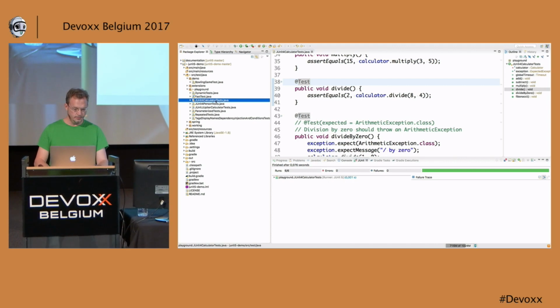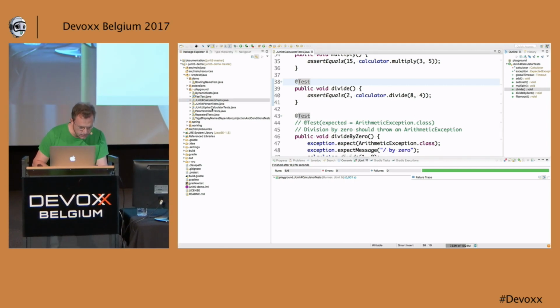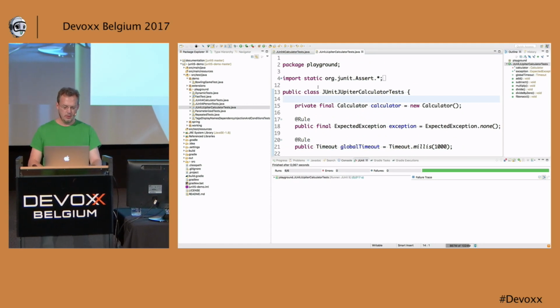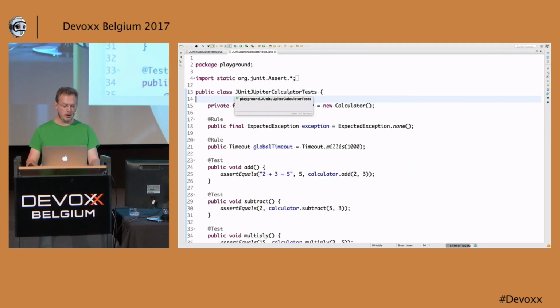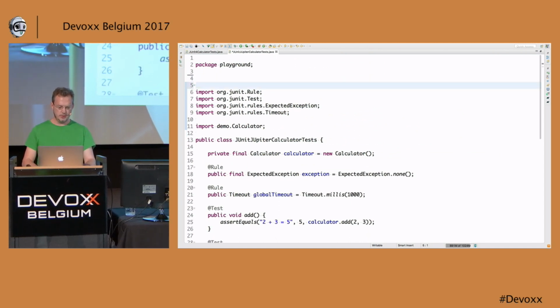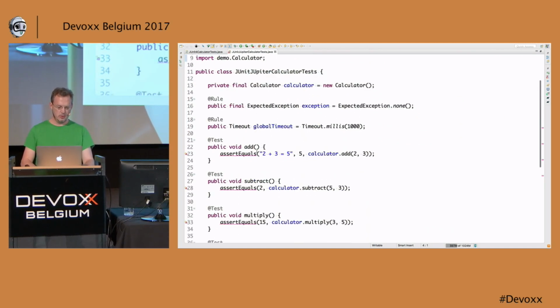Okay, so now pick the right one. That one, okay. So just run it again as JUnit 4, right? So we want to migrate. So what can we start off with? We can get rid of the assertions, right? Move to the new ones, and pick the one from the right package.